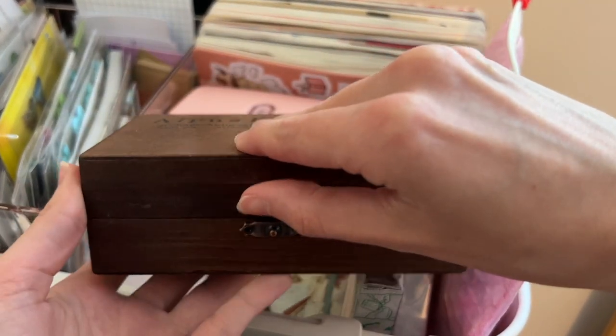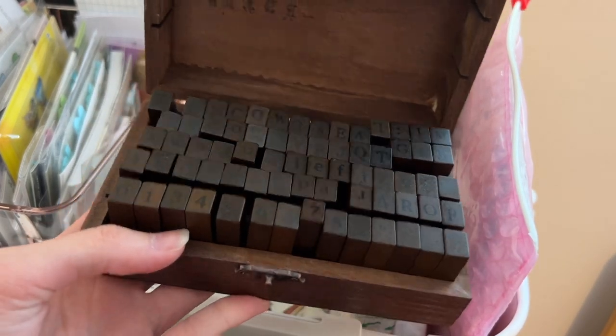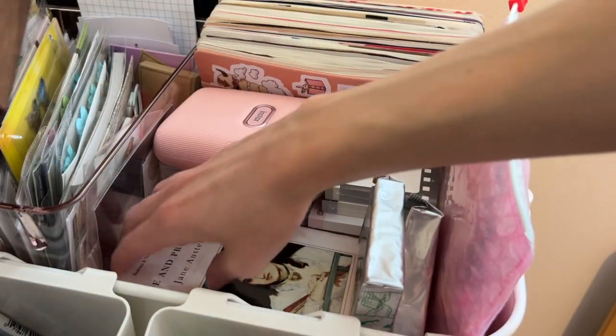These are letter stamps. There's capital letters, lowercase letters, and numbers. I use these a lot in my journal whenever I don't feel like writing and I just want to use some stamps.